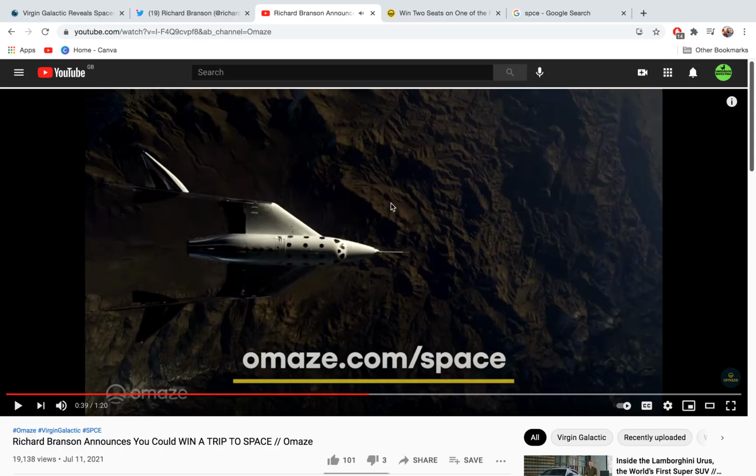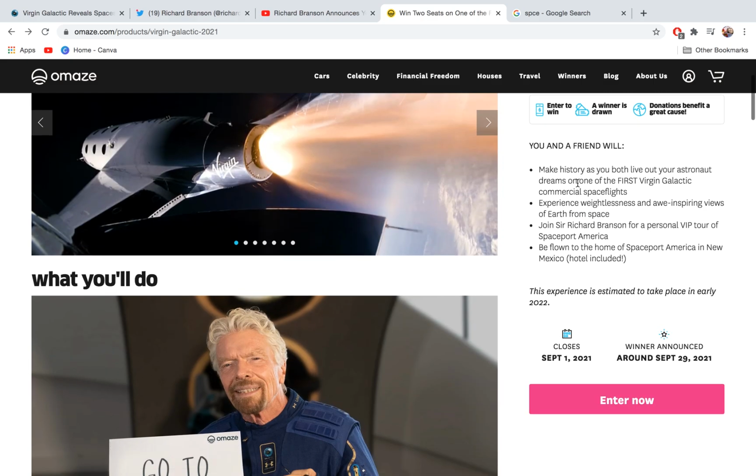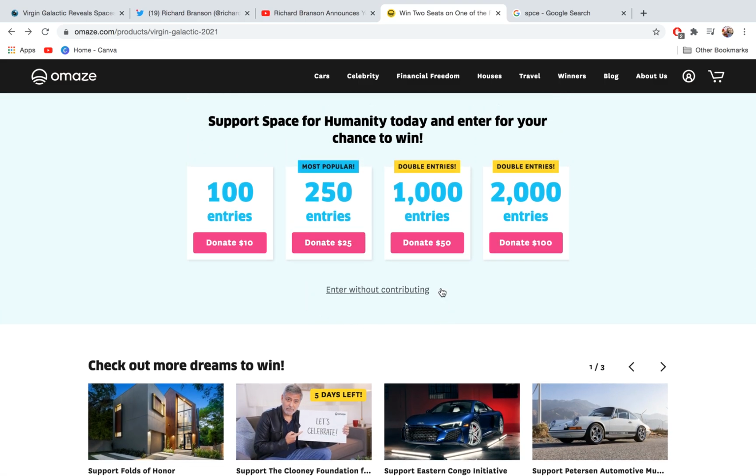Okay, so what Richard Branson is basically offering is 2 free Virgin Galactic space flights, as well as a tour of Spaceport America with Richard Branson himself. And the way it works is Omaze will basically hold the tickets, and whoever wants to enter this competition can either enter for free, you probably get fewer raffles, or you could donate. And you can donate to support Space for Humanity, and the more you donate, the more raffles you get, or they call it entries in this case.